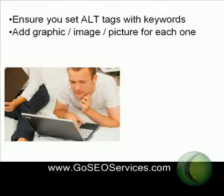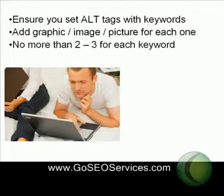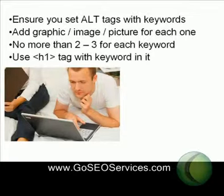But if you do this and you add the graphic image picture on, it's not going to raise any red flags. But what you'll find is your pictures will rank in the search engine results as well, which bring you more traffic. But remember, don't do more than 2 or 3 for each keyword, because if you do, you may well end up getting accused of spamming and may lose search engine results.